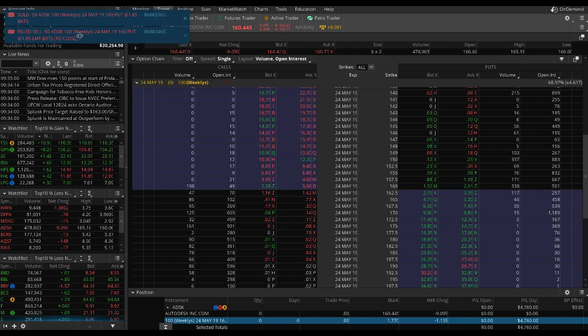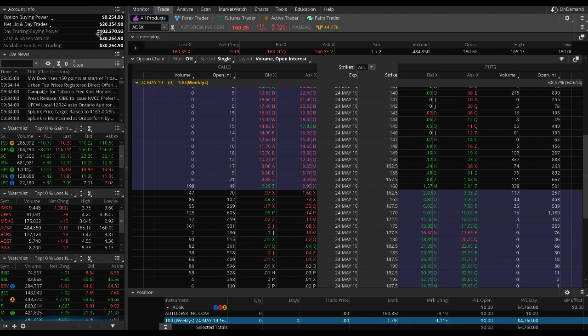Done. We sold 50 ADSK and locked in a $4,700 profit. So now the account, as you can see, we started with 4,500. Now we've got options buying power of 9,200. Basically, quick double. And here we're about to take the next trade.